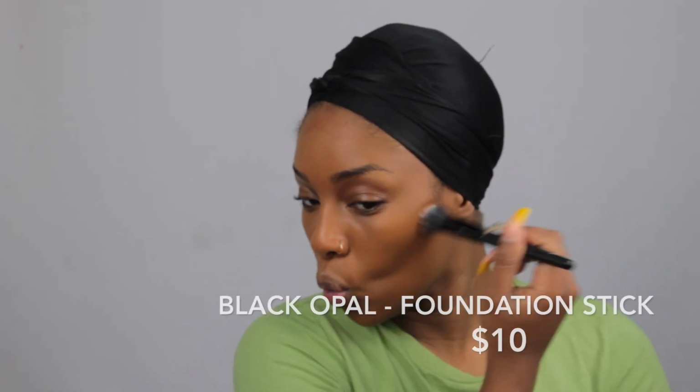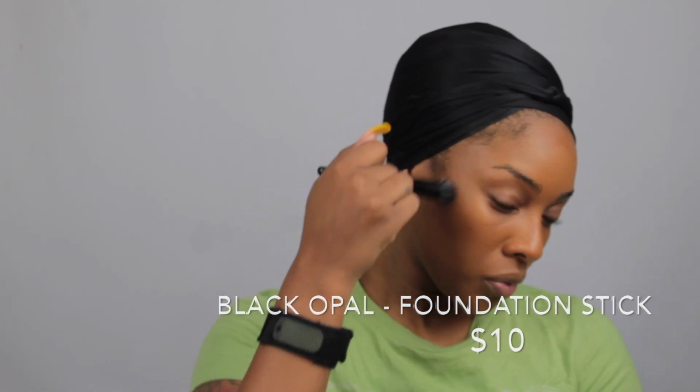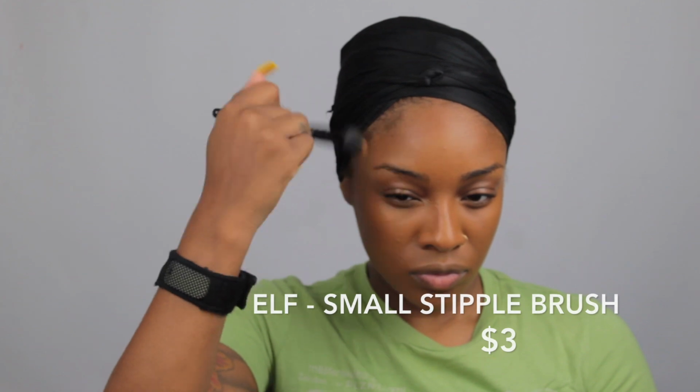Cream contouring with the Black Opal foundation stick, and this is a suede mocha. I'm going to use this e.l.f. brush to blend it out. This is an e.l.f. small stippling brush.